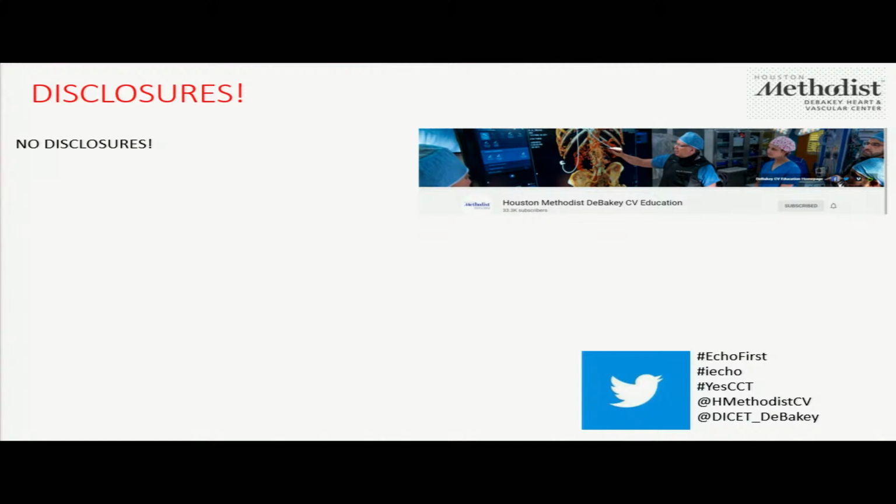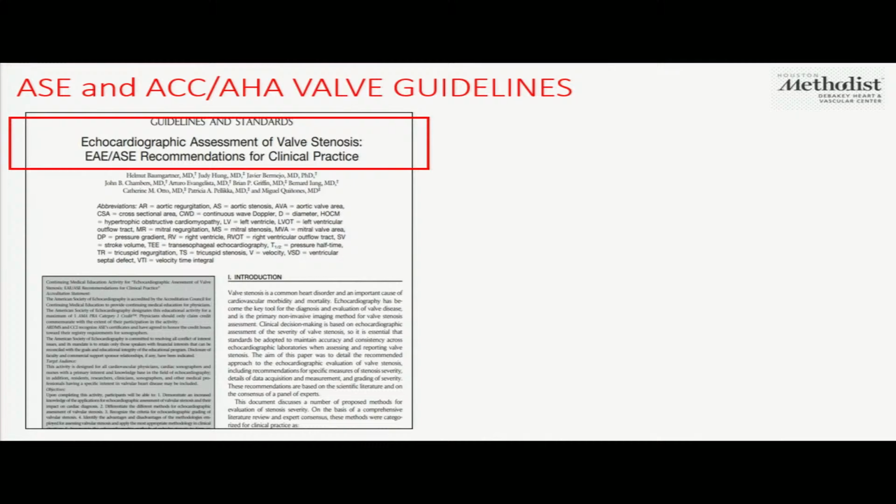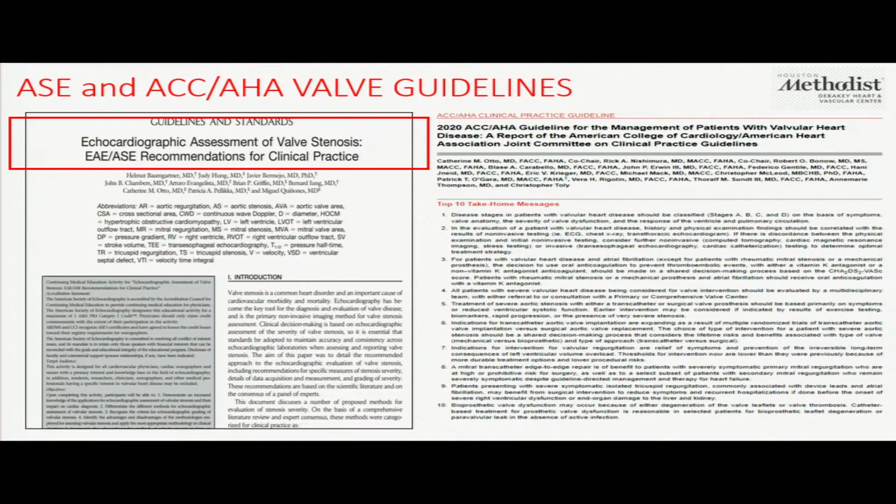And of course, we are going to base our discussion as directed by our valvular stenosis guidelines from 2009 and the updated ACC/AHA valve guidelines, which actually changed our perspective and numbers when it comes to mitral stenosis.